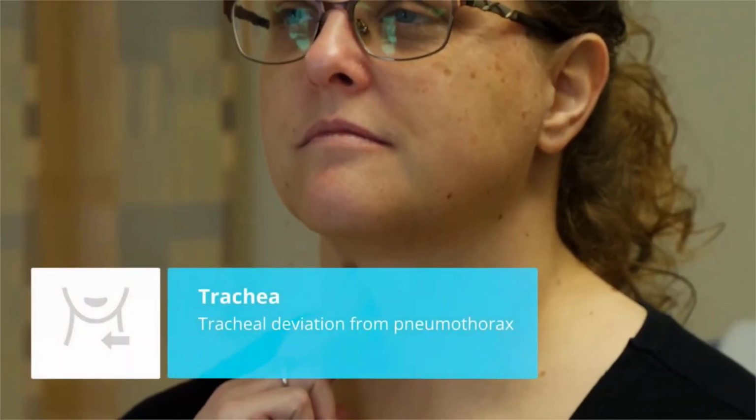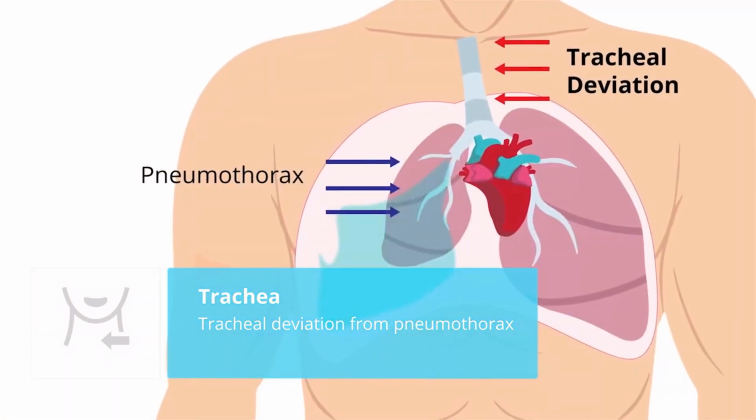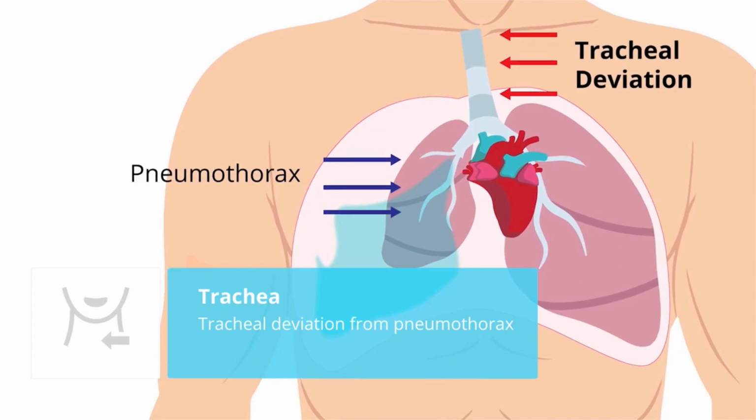Now, the fourth thing you might see in this area is either a trach as well as even tracheal deviation, which is typically from a pneumothorax, where the entire trach gets pushed to the side.